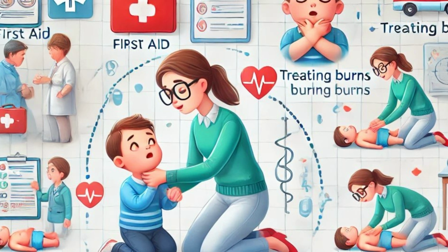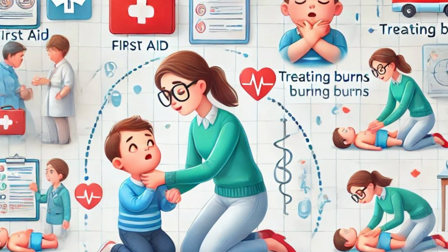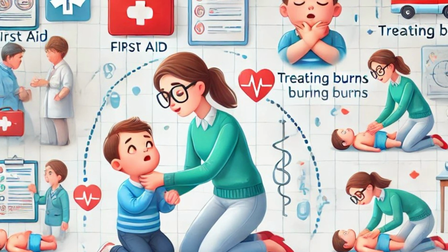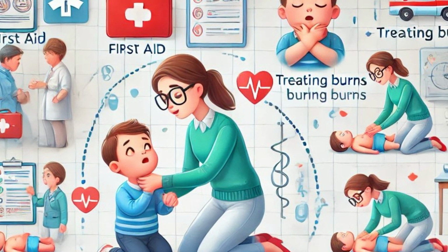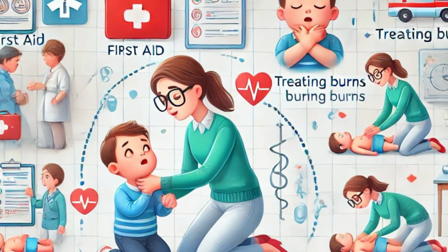So we alternate between 30 chest compressions and 2 rescue breaths, continuing until help arrives. Exactly. Do not cease CPR until paramedics take over or the child resumes breathing independently. CPR is physically demanding, but knowing this technique can be critical in an emergency. The potential to save a life makes every effort worthwhile.